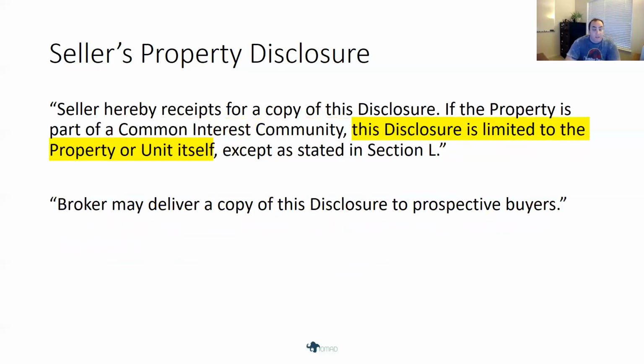Okay. Continuing reading on. So the seller hereby receipts for a copy of this disclosure. If the property is part of a common interest community, an HOA, this disclosure is limited to the property or unit itself. So if you happen to know that there's something going on in the HOA or something weird like that, except in section L, which talks about the HOA, this is really the knowledge about the actual unit.